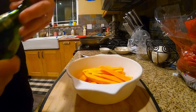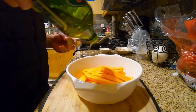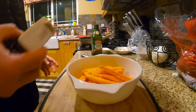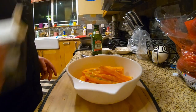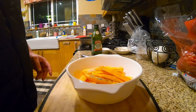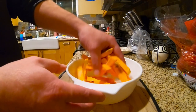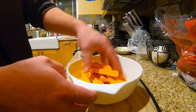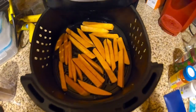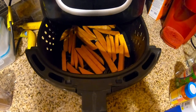Sweet potato fries, some extra virgin olive oil. Some pepper. Some garlic salt. Some onion powder. Get this all mixed up. Cook that for about 10-15 minutes on 380.